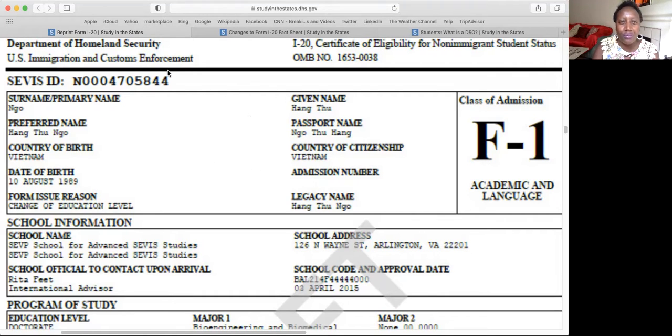So the customs enforcement will be notified if you're not following the instructions, or if you're not staying within status. The school officer will notify immigration. And these customs enforcement officers can come and knock at your door and tell you to get out of the country because you are violating your conditions, or you're violating your status.